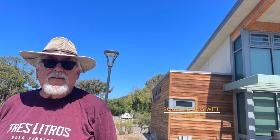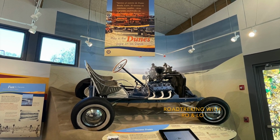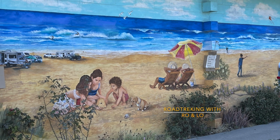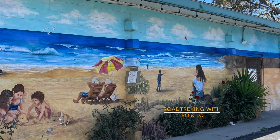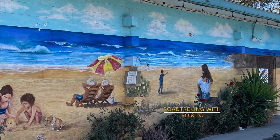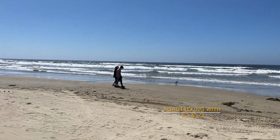So the big draw out here in Pismo Beach is sand duning on the beach, driving your Jeeps on the beach, or camping on the beach. We had one of our sons come up and join us with his Jeep. He camped with us for a couple nights, and we had the fun of playing on the beach with his Jeep, and it was fantastic.